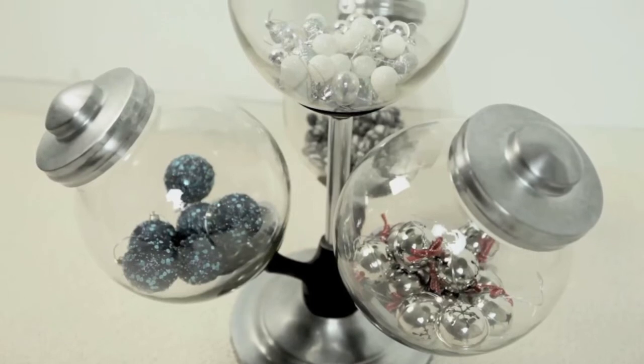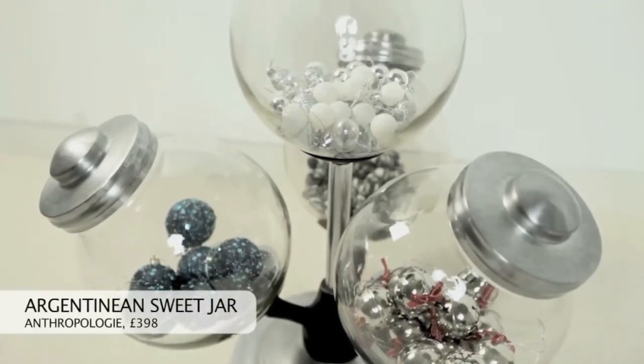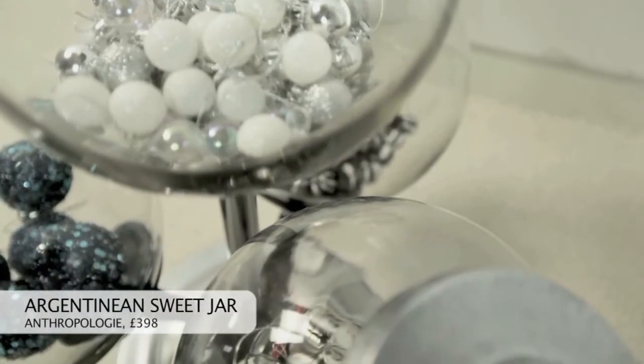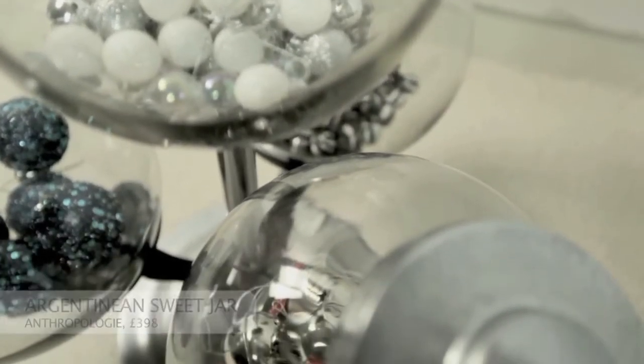Okay Nat, you're up first this week with your product picks. What have you got for me? Well, I'm not going to beat around the bush. I've got a real treat for you this week. Check out this Argentinian sweet jar. It's £398 from Anthropologie, so it's not cheap, but this is definitely how to do a Christmas centerpiece.